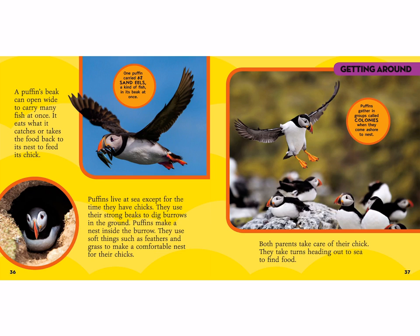They use their strong beaks to dig burrows in the ground, and puffins make a nest inside the burrow. They use soft things such as feathers and grass to make a comfortable nest for their chicks, and both parents take care of their chick. They take turns heading out to sea to find food. Puffins gather in groups called colonies. So when people are in a group, they're called a crowd of people. But when puffins are in a group, it's called a colony.